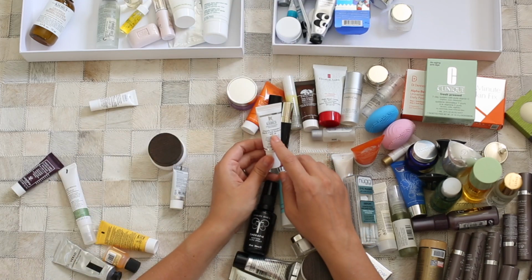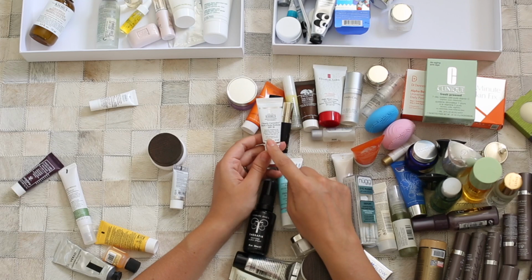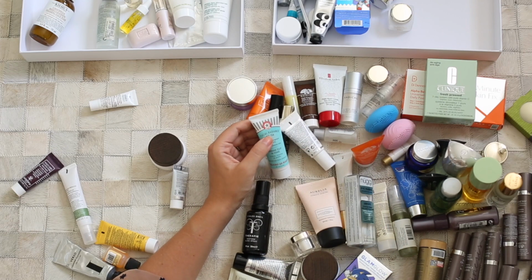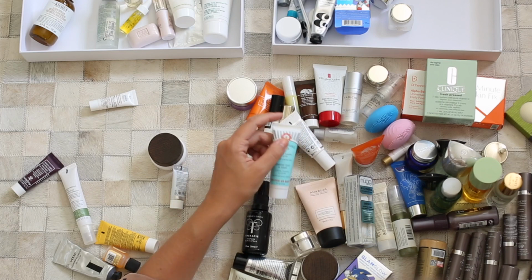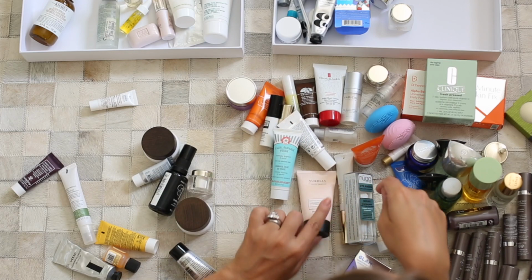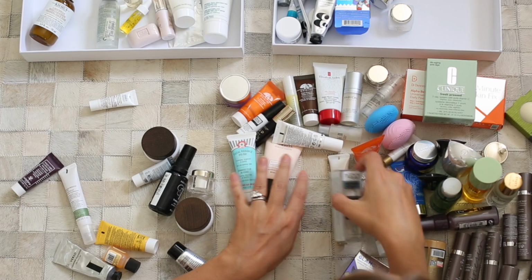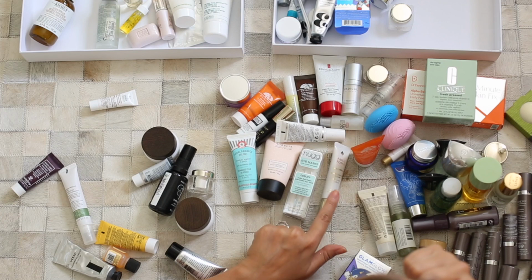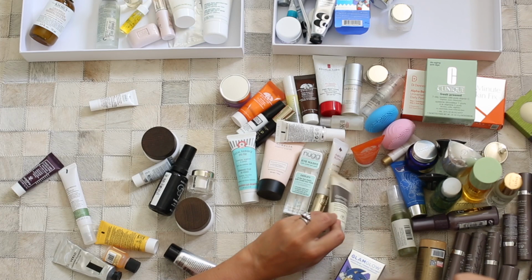The Kiehl's Clearly Corrective Dark Circle Corrector, which I take on planes, it's amazing, that can stay. Facial Radiance Polish from First Aid Beauty, still haven't tried that, that can stay. I've got Aurelia Probiotic Cleanser, still haven't tried that either, that can stay. As can the Nuxe eye masks and the Guerlain Gold eye cream, love that stuff.